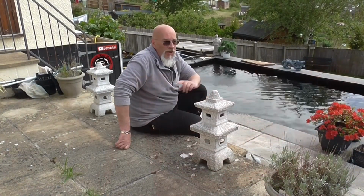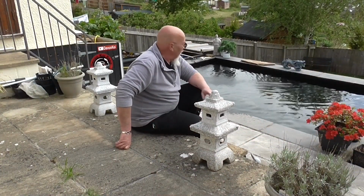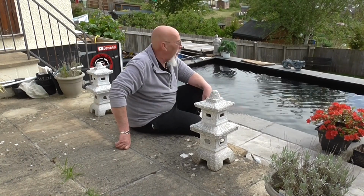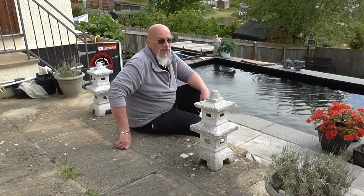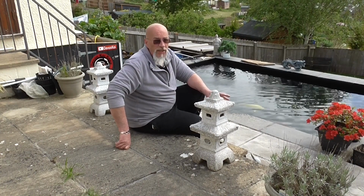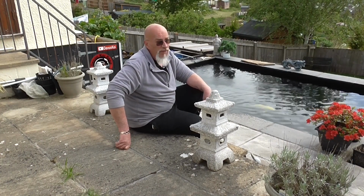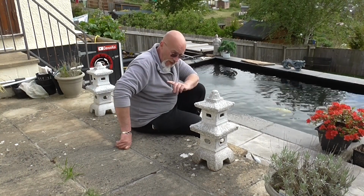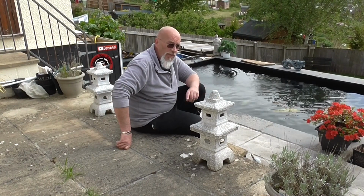Okay, hope you enjoyed that little bit on the laser cutter. That's a new plaque design that I've got. It's for sale on eBay with the rest of the stuff, and it's surprisingly cheap, really, for the amount of work and time that goes into each one. I don't make a lot on them, I can tell you that. But they're for sale. If you fancy one, pop over, have a look.